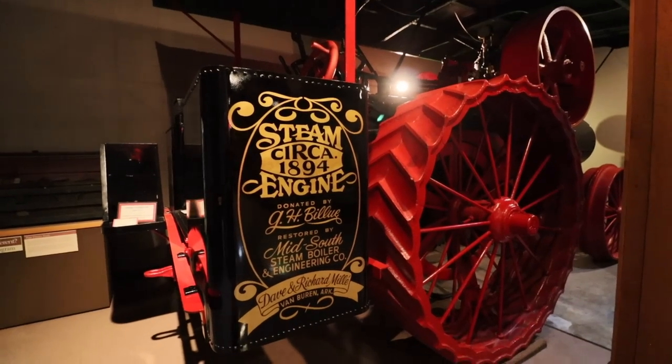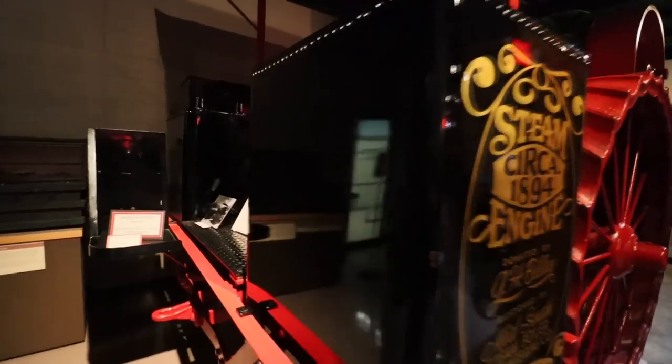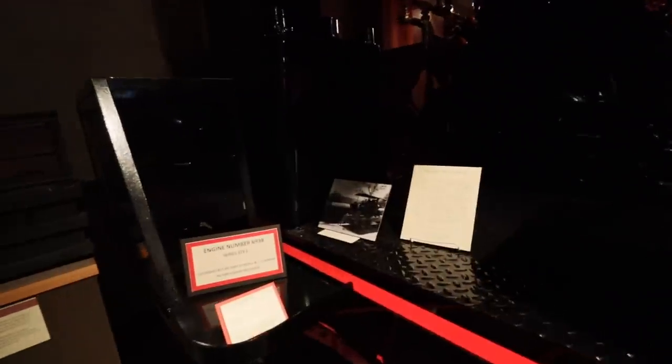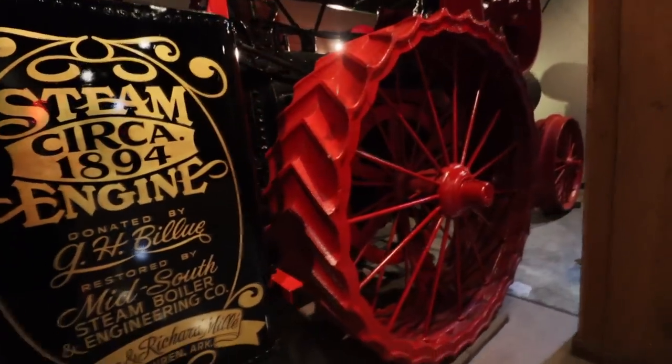Here we have a steam engine, and this is absolutely beautiful. This came from Van Buren, Arkansas, and around it you can see the shimmering shininess. There is actually a photo of when it would have been in use originally, and then also they have the series number right here on the back. Now this display doesn't translate as well onto camera because it's a darker corner, but in person this thing is spectacular, guys.